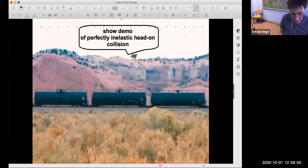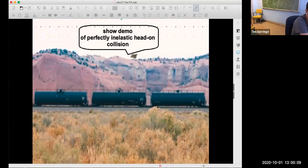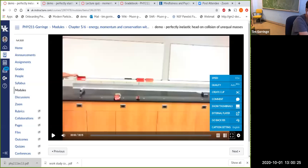Okay, let me show you a demonstration of this collision because I went downstairs to the lecture room and I reproduced this collision. Let me show you that. So I'm going to share a different screen. Okay, so I hope you can see this second screen here.